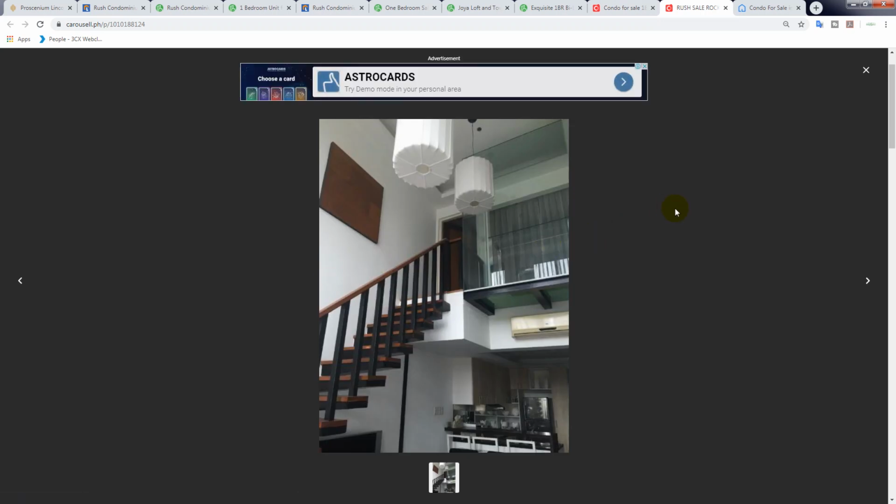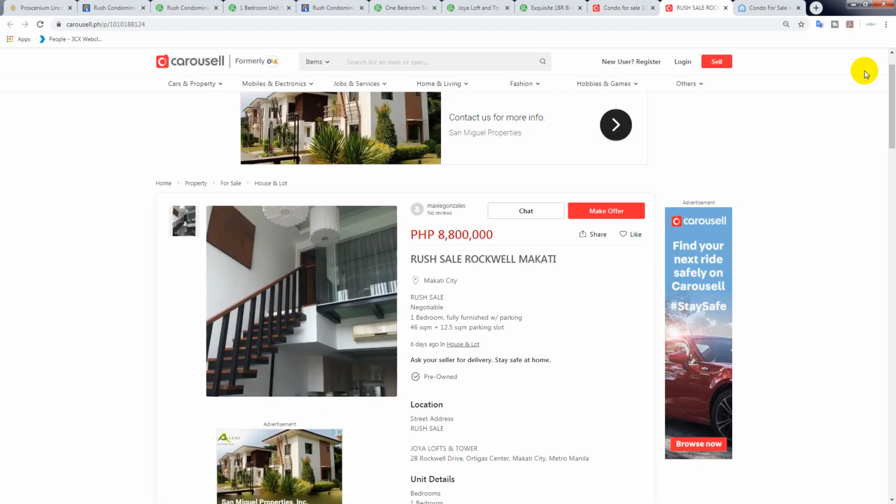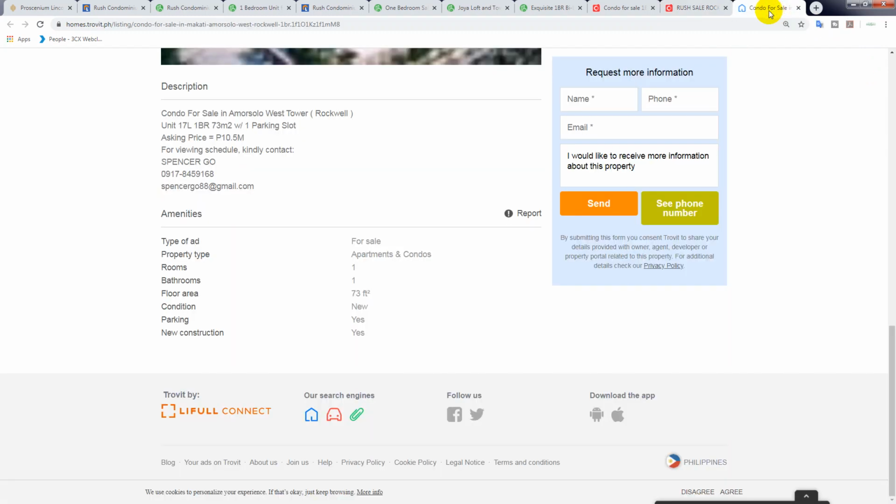Mate, this property's only going to go up from here. Rockwell is extremely exclusive area. Look at that. Very, very nice. Now, drum roll. Okay, guys. This is funny. Number 1. Number 1 is this one. It is the Amasolo Tower, Rockwell. Unit 17L, 1 bedroom. 73 square meters. Plus parking. Wow, that is insane.